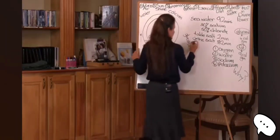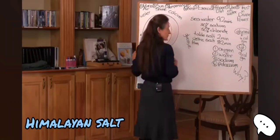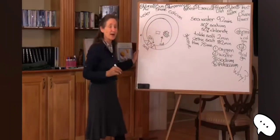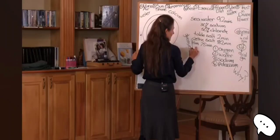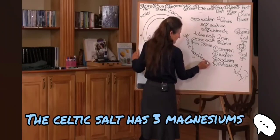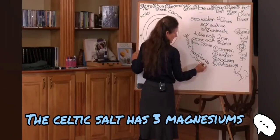What about Himalayan salt? In many places, Himalayan salt is a lot easier to get. There's about 75 minerals. So it's pretty good. But I prefer the Celtic salt. And one reason is that the Celtic salt has 3 magnesiums. It contains magnesium chloride and magnesium bromide and magnesium sulfate.